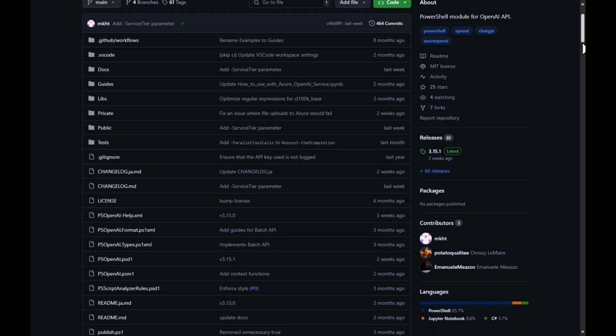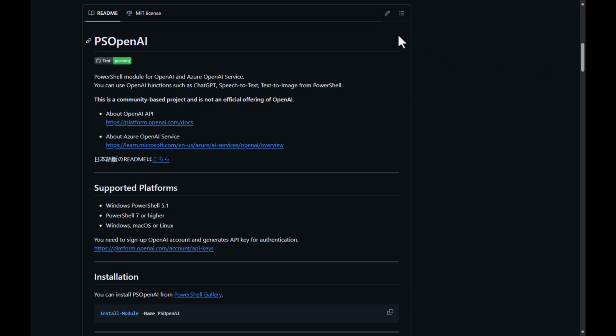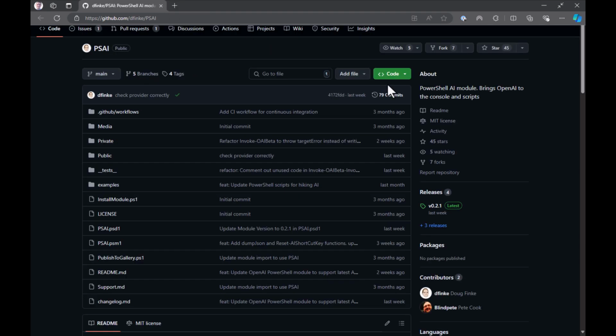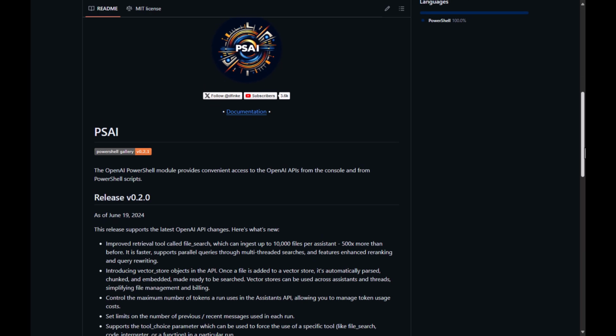And on that point, I saw Chrissy is also a contributor on a project for PSOpenAI. So if you'd like to use OpenAI's API using PowerShell, check out PSOpenAI, but also check out PSAI. This is the new module that works off of its predecessor, PowerShell AI, that was created by Doug Fink. This is one that I've used in the past, and I saw that the update was just posted, I think, on the 29th of June for this module, and the previous PowerShell AI module is no longer available. So again, if you work with PowerShell and you want to try using OpenAI's API with it, check out these PowerShell modules.